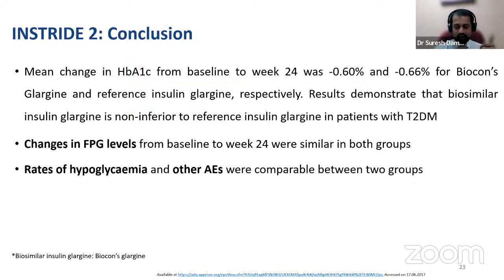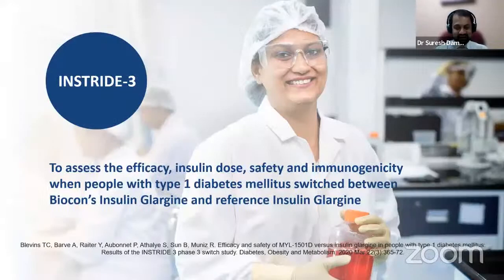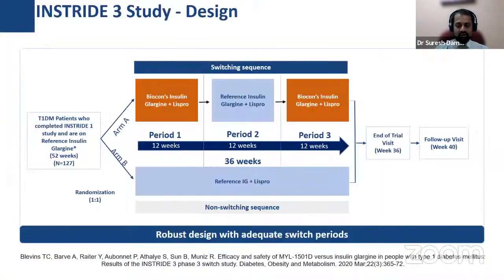So I have spoken upon InStride 1 and 2, and also the type 1 diabetic patients with the PKPD trial. So all this has been spoken. And then the last clinical trial is the InStride 3. It is to show not only the efficacy, and we spoke about safety, and then the immunogenicity, which is very, very, very important, when people of type 1 diabetes switched between Biocon's glargine and reference glargine.